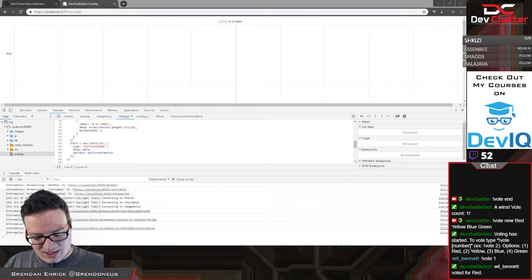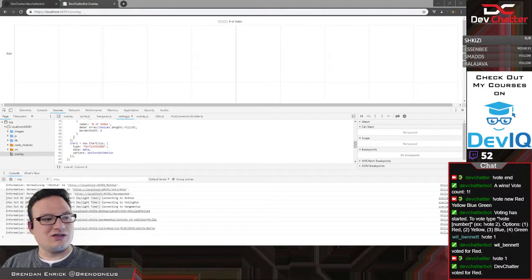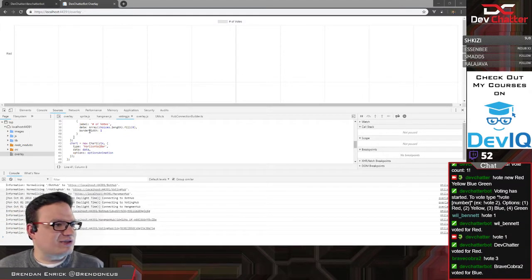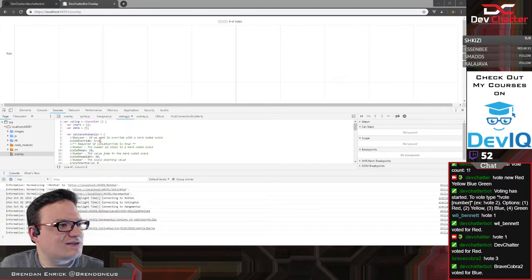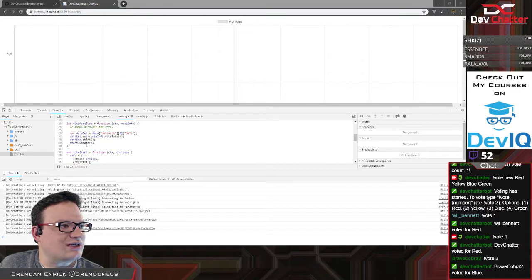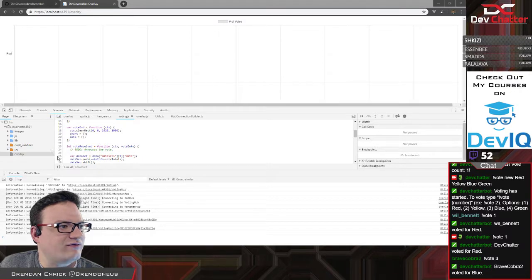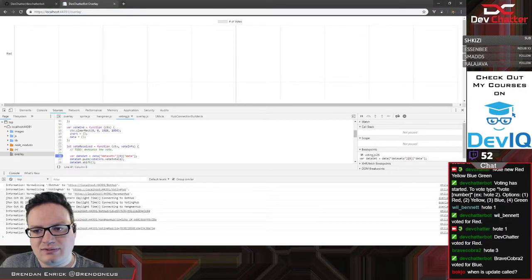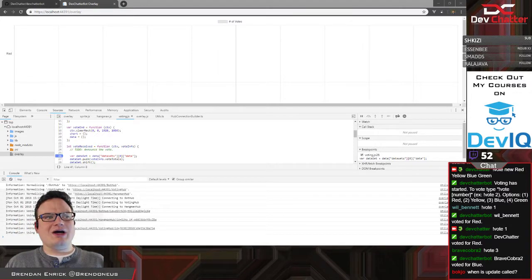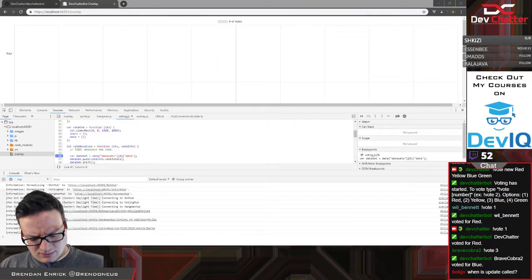And when we vote for red, nothing happens! Bummer! Darn, I was hoping something would happen. Let's check and see what it does when we debug that. Vote received. The method should be called right after someone votes.